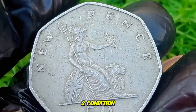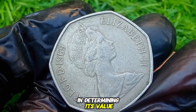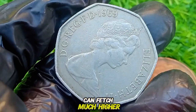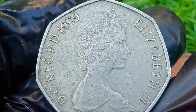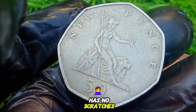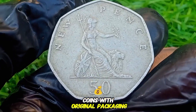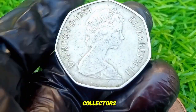2. Condition. The condition of the coin is crucial in determining its value. Coins that have been kept in excellent condition, known as uncirculated or proof, can fetch much higher prices than those that are worn or heavily circulated. A coin in mint condition, that is, one that has no scratches, discolorations, or signs of wear, will be more valuable. Coins with original packaging, certificates, or proofs are especially prized by collectors.